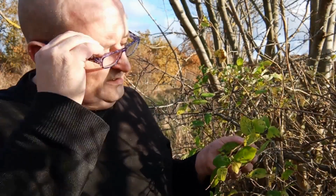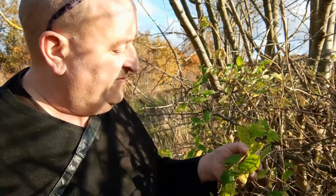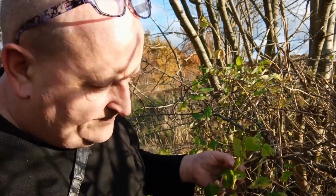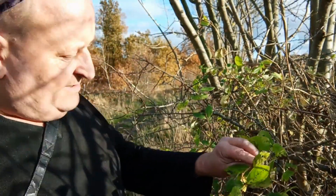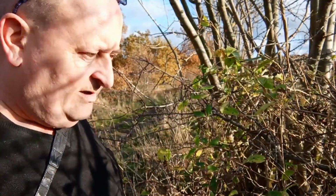This is the work of the larva of the broad-bordered Bee Hawk-moth. And there are several areas on this honeysuckle. It's growing along this hedge. And there are several examples similar to this of larval feeding.